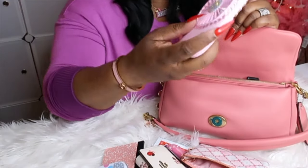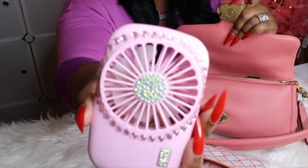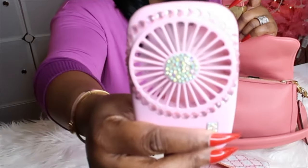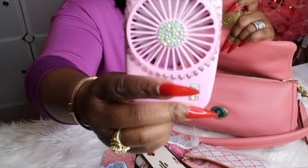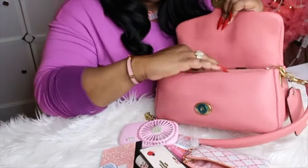I have a fan because it has started warming up here. It's been in the 60s here in Georgia. So just sometimes when you have on, like I have on this sweater, you might get a little warm depending on where you are. So that's that. And let's turn it off. And yes, I blinged it out myself. It does come plain pink.